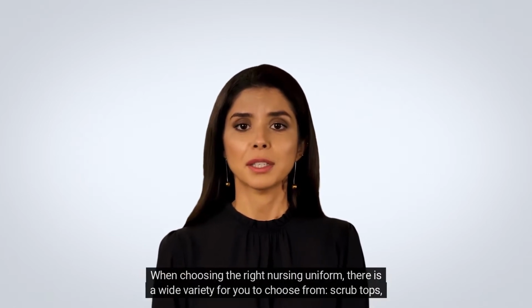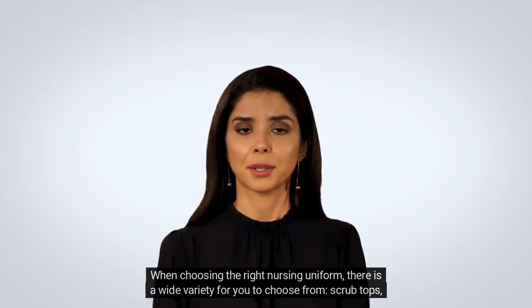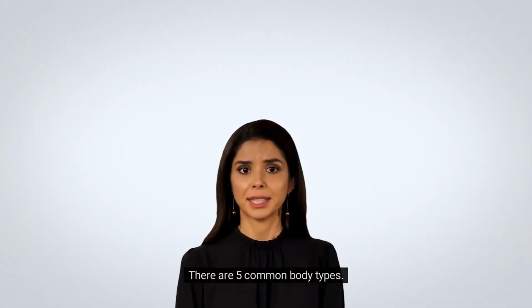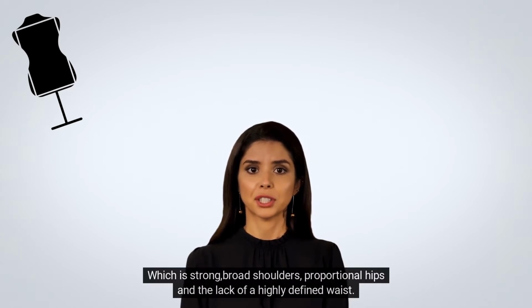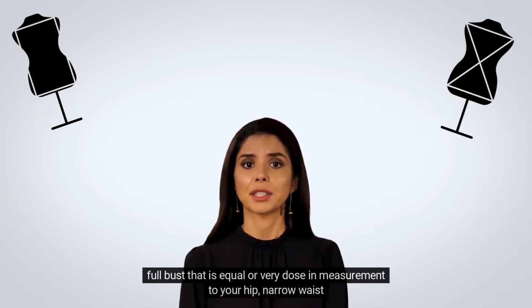When choosing the right nursing uniform, there is a wide variety for you to choose from: scrub tops, scrub pants, and skirts down to nursing shoes and accessories. There are 5 common body types. Rectangle, which is strong, broad shoulders, proportional hips and the lack of a highly defined waist. Hourglass, full bust that is equal or very close in measurement to your hip, narrow waist.